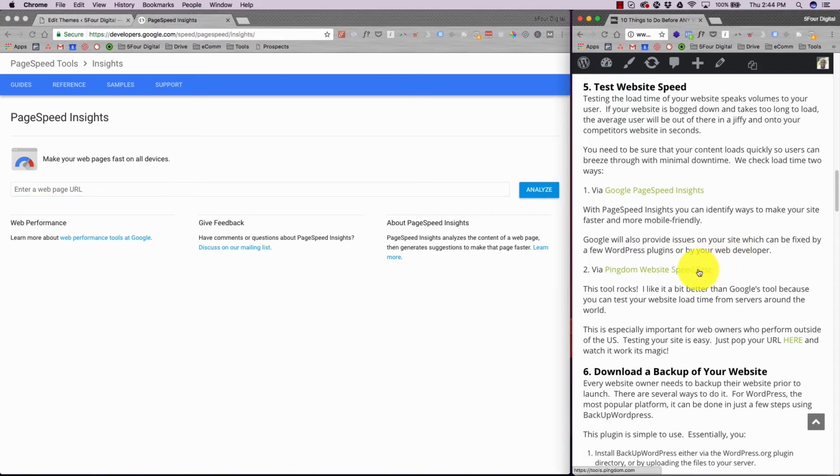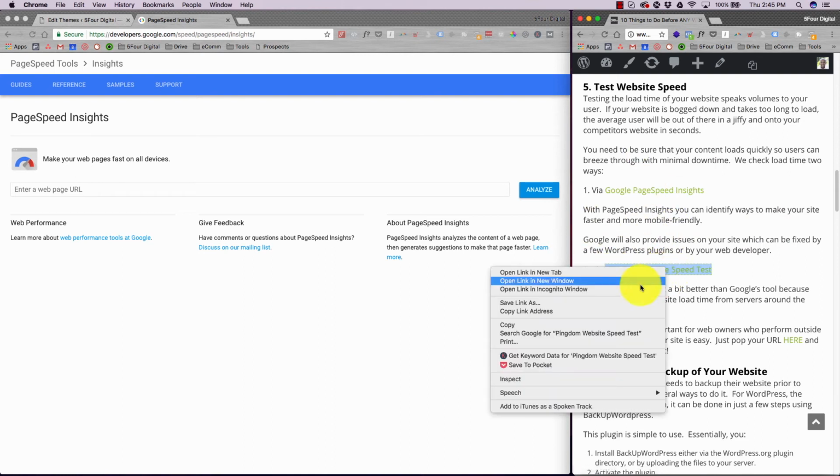Now, the second option is through Pingdom. And remember, all these links are in the blog, so you can find them there.